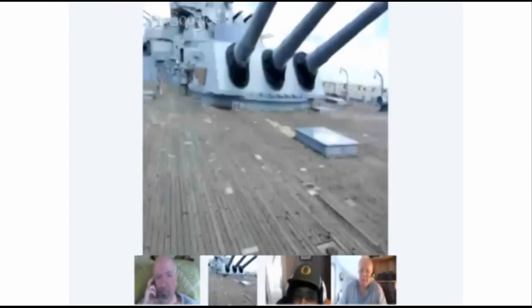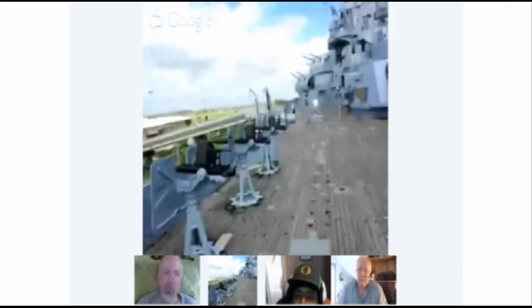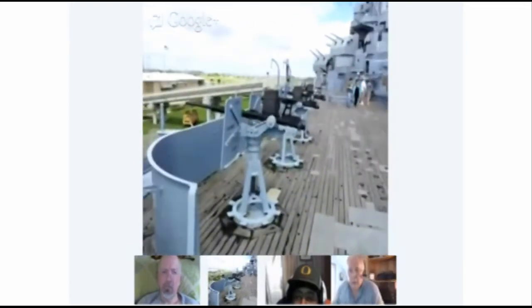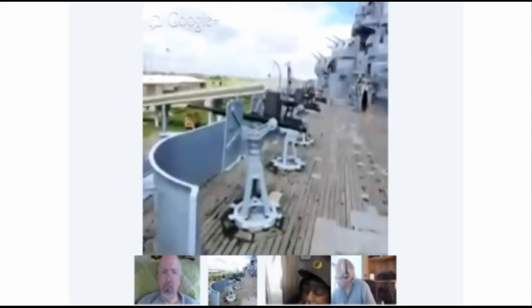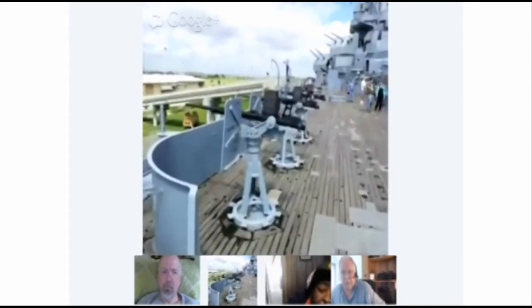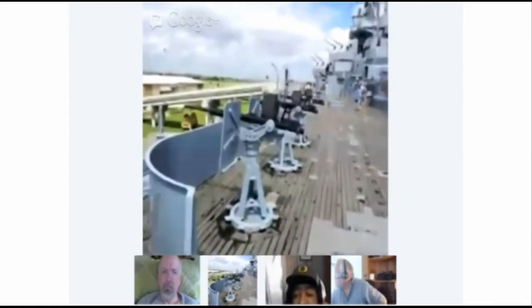Wow, look at that. That is impressive. We've got some, looks like 50 millimeters right here. 50 caliber, rather. Those could be the smaller 20 millimeter Oerlikon cannons. And it also carried Kingfisher scout planes, so they must have had a small launching ramp on the back. I've actually got that to my right. If you want to see it, we'll go there next.